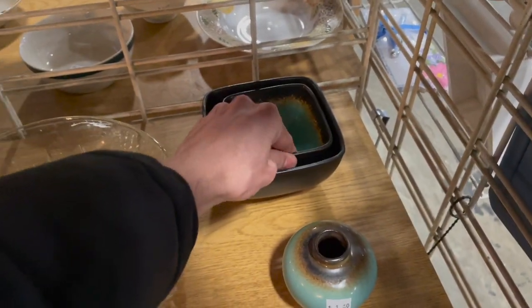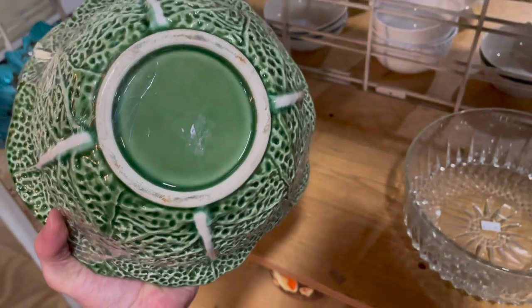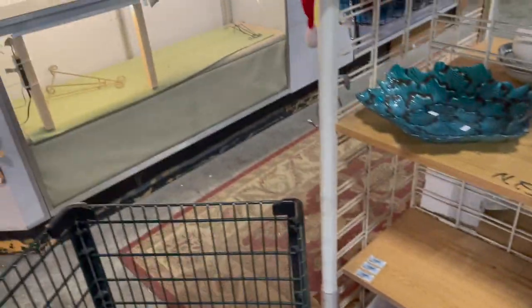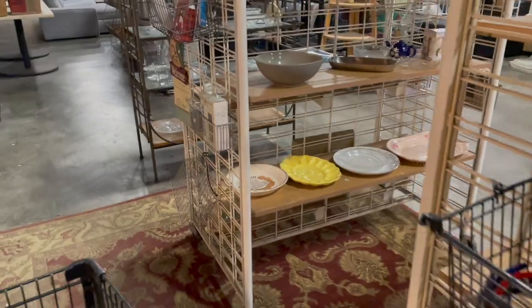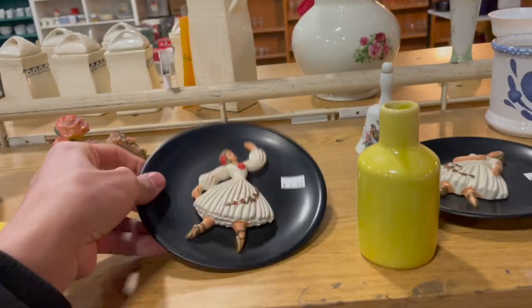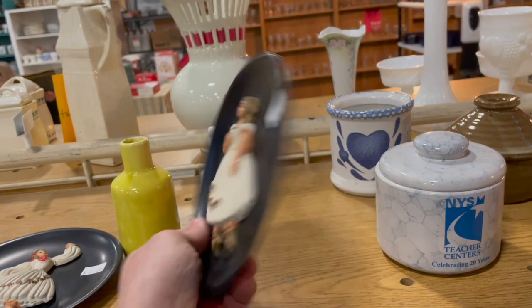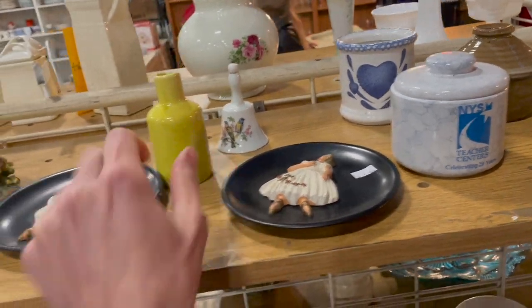Oh wait, what about this cabbage over here? Ooh, that's probably Portugal. It's not. I'm surprised. How much do they want for that? $12, and it's missing a spoon. Let me go over here. Go on this side. These plates. Hand-painted art mount. What are they, ballerinas? Yeah. $6 each. I never heard of that.